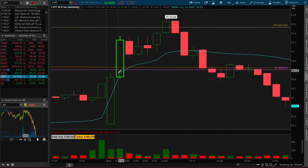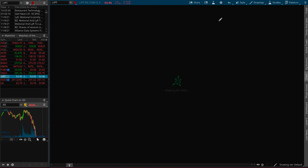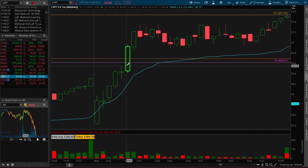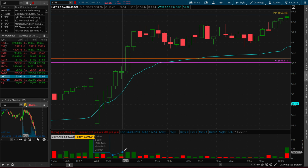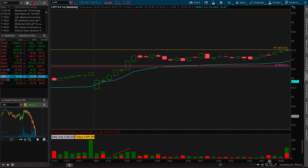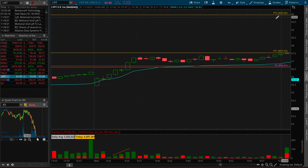Would have entered as soon as I saw volatility come in. If we look at a 1 minute chart, just to break it down even further, you could have gotten in right as we anticipated this little 1 minute RBNR, right above. You could even see that we had increasing volume on a 1 minute time frame. My first price target, PT1, was 57.53, so I probably would have scaled into strength here, taking one off and then letting the rest ride to PT1. And then my PT2, if I was swinging this name, was about $60.